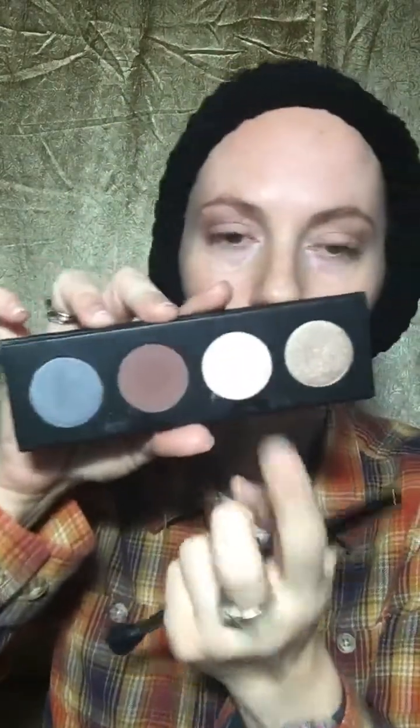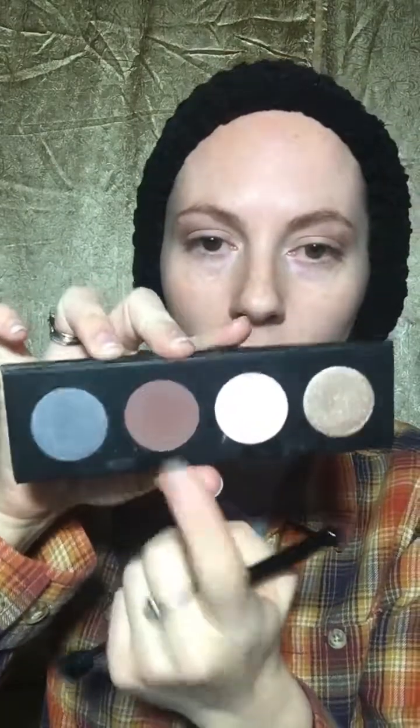Okay, so this is look number 1. As you can tell, it's very neutral. It's a very good everyday look, because I use 2 colors. I use the middle 2. I used Discreet, and I used Nonsensical. That is really a mouthful with this color. They come up with the most creative colors. Anyway, so this is like your everyday neutral look.